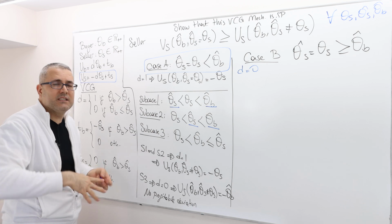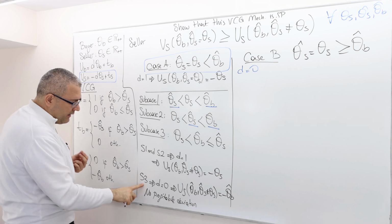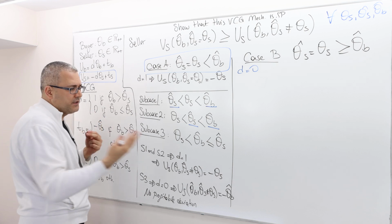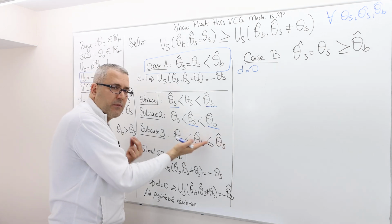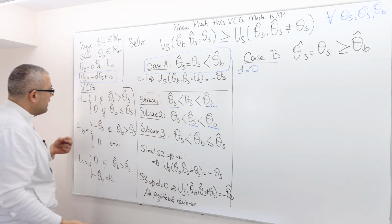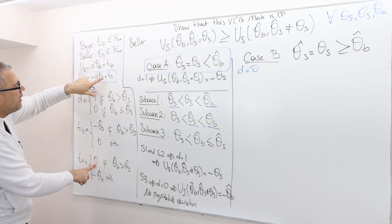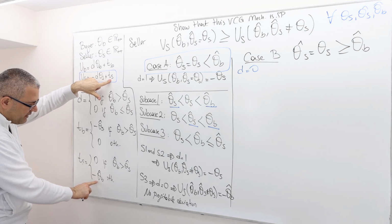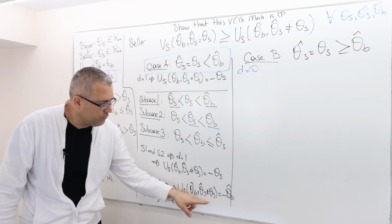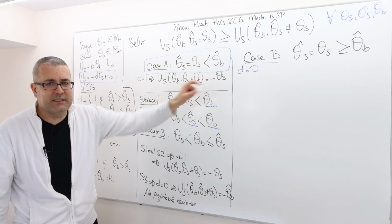What about subcase 3? Meaning if the seller says his cost is much higher than the buyer's valuation, well, in this case, D must be deemed to be 0, right? Because the mechanism designer is going to look and say, hey, the cost is much higher than the value of the buyer, so there shouldn't be any trade. In which case, if there's no trade, the utility of the seller is 0 plus the transfer. Remember, the transfer is minus theta b hat. So the seller's utility of lying is going to be minus theta b hat.